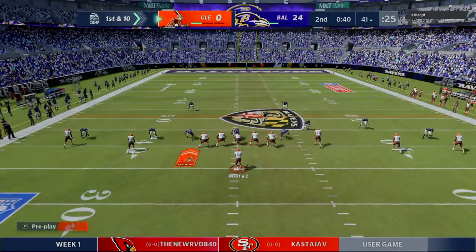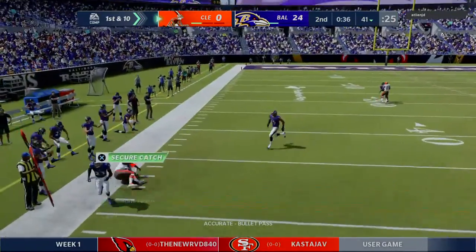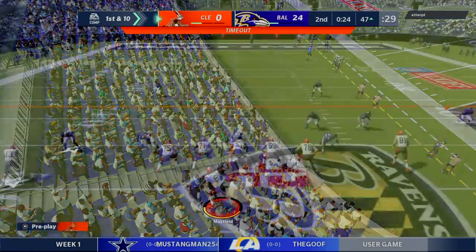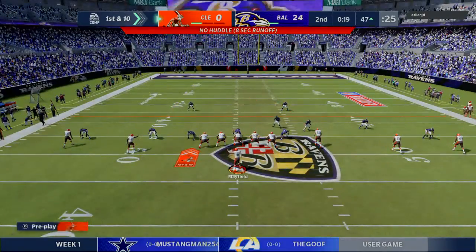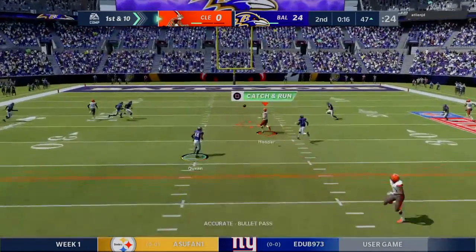Mayfield on 1st down. Open man completes it to Smith-Schuster. And he'll be taken down, but not before he works it past the 50. Another nice gain. That's now 30 yards between those last two plays.